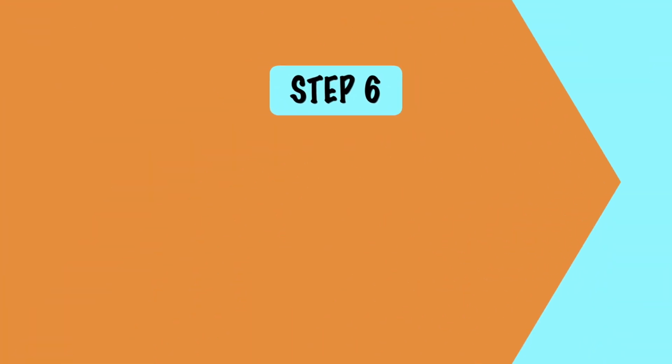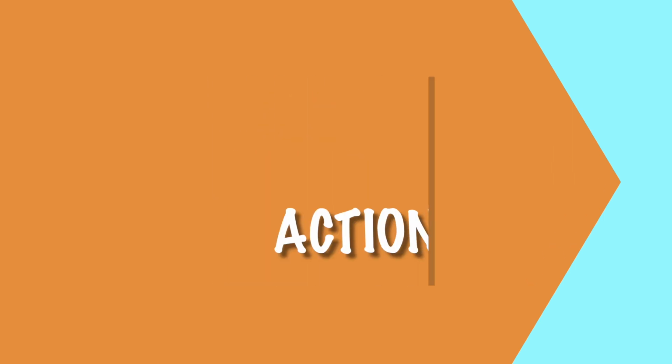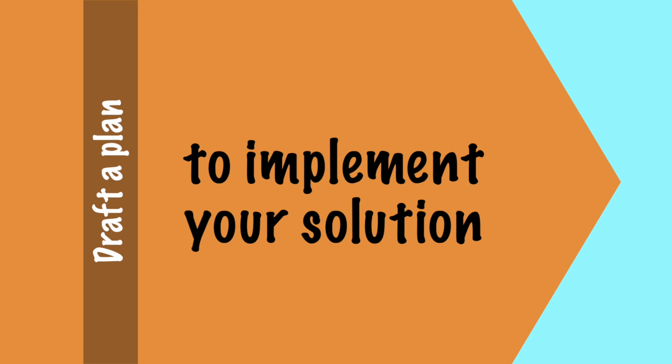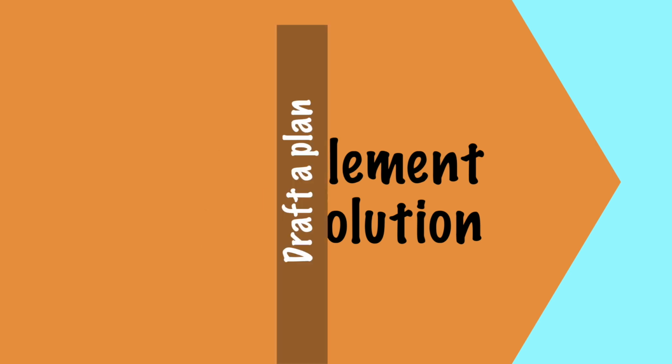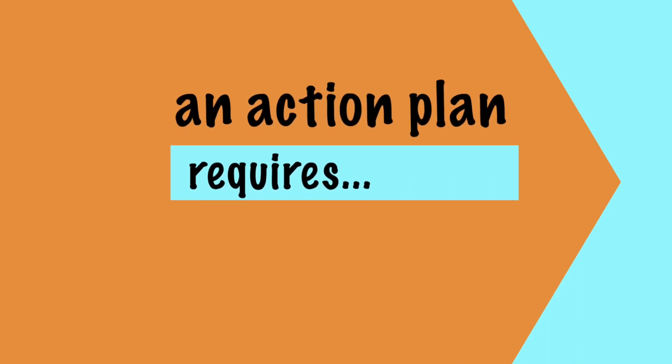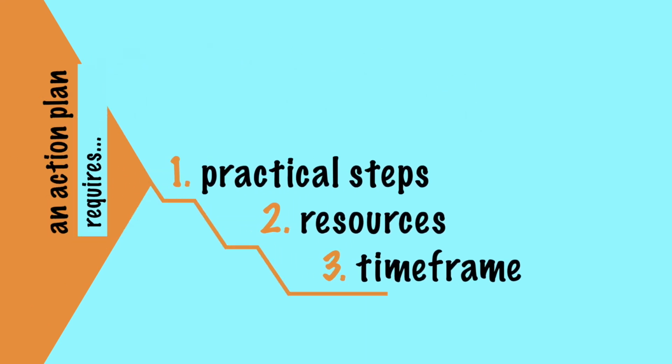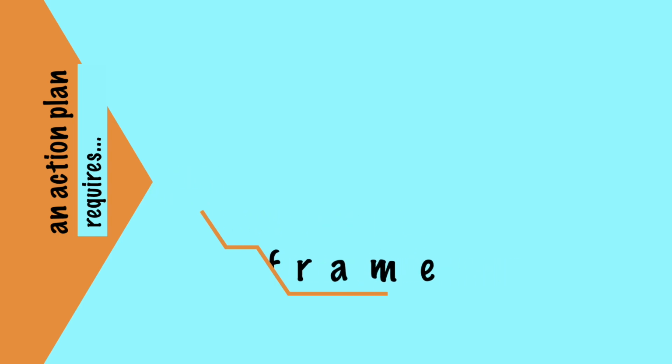Step 6. Action finding. In the last step, you have to develop a plan of action that will help you to implement the solution you've chosen in the previous step. A good action plan considers the individual steps needed to reach the goal, the resources you will need for every step, and a realistic timeline by which each step needs to take place.